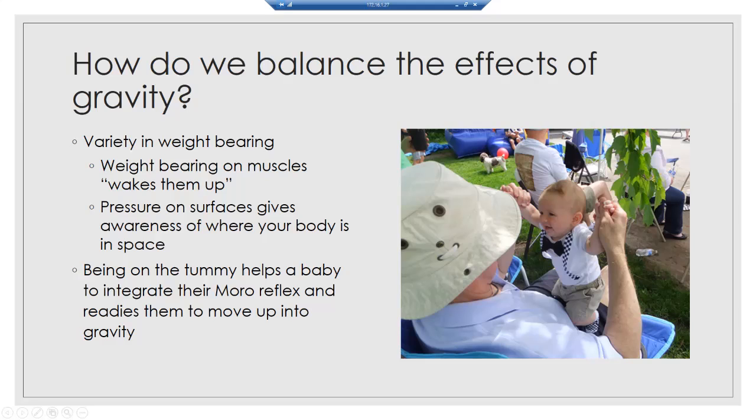And being on your tummy helps a baby to integrate their Moro or startle reflex and readies them as they move up against gravity. In a startle reflex, a baby's arms will fly out from their sides and they look very startled. It's very easy to elicit when they're on their back. It does tend to go away by 3 to 4 months. Parents are often taught to swaddle their children from birth as a way to manage the startle response and to help sleeping. But spending waking time on their tummies will also help to accomplish this same thing and helps them develop more muscle strength and skills. So we suggest tummy time instead of swaddling, especially for awake time.